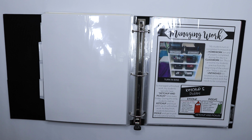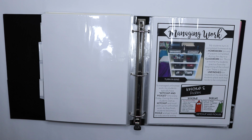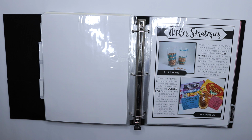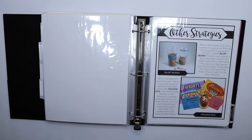Then I talked a little bit about managing work, so I showed my turn-in bins, and I mentioned how I also have an unfinished bin, and then I did talk a little bit about ketchup and pickles. Then I just listed a couple other strategies that I use, like the blurt beans on my carpet, because that was a need that I identified with my group this year.